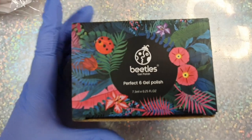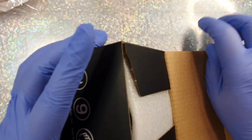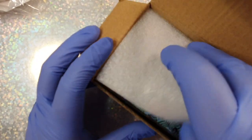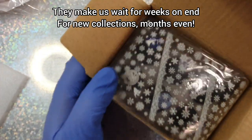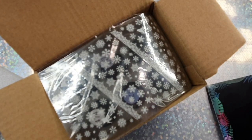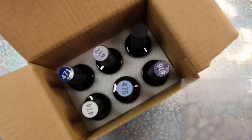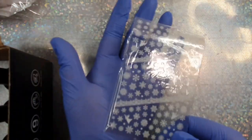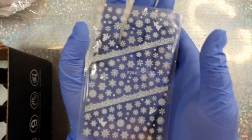So I do love Beetles. I'm not saying that they are bad. They are great. I love their gel polishes. They are fabulous, but my only problem with them is they kind of think of the UK as second class citizens, and it's starting to annoy me now. They make us wait for weeks on end, and then they send us their odd bits that didn't sell in the United States. I get it, but I find that you should be equal to everyone, you know.